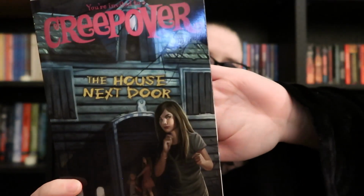And then we have number 16, The House Next Door. This one looks to be another haunted house one, and that one is on level 4 as well. We have number 17, Your Worst Nightmare.